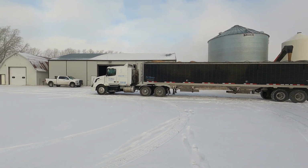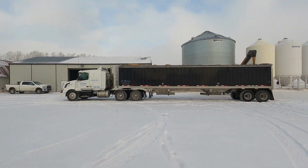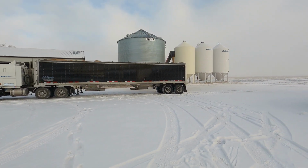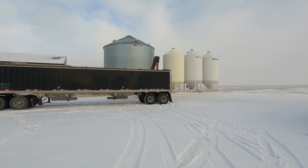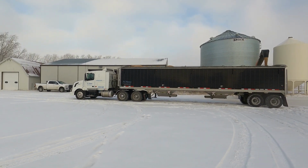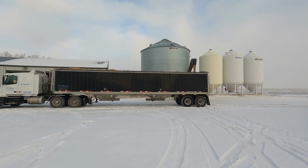This trucking company is PK Friesen out of Morris, and I believe it's the owner's uncle and aunt who we actually bought this farm off of. So a little bit of history there. And the trucker said this load is going all the way down to Iowa, so it's about a 10-hour drive. Bit of a haul.